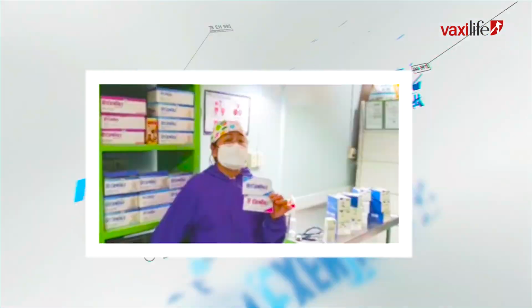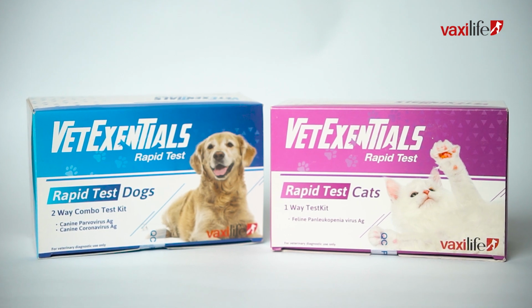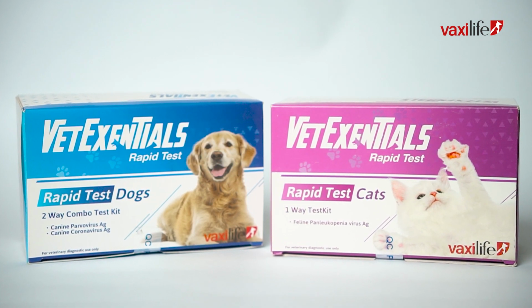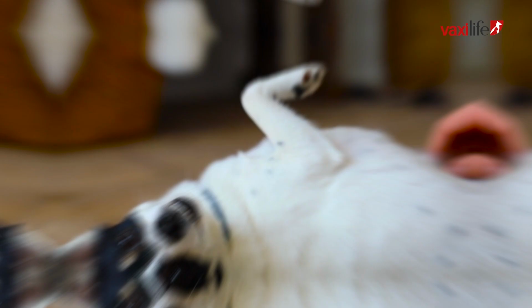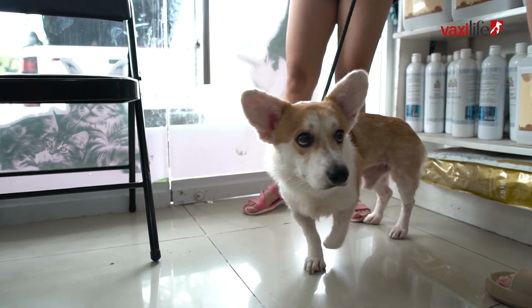VetExentials Rapid Test Kit has quickly become the preferred choice for veterinarians across the country thanks to its premium quality, fast results, and accurate detection. With VetExentials Rapid Test Kit, you can feel confident that you're providing your patients with the best possible care.